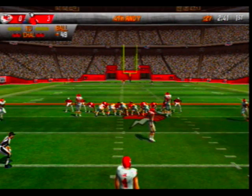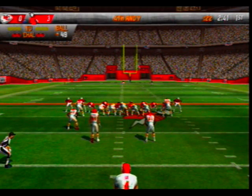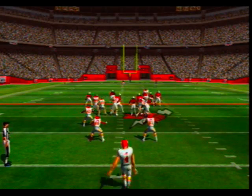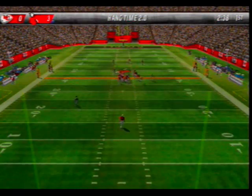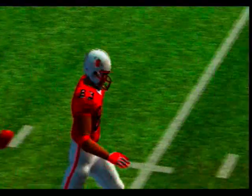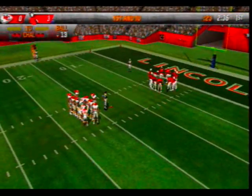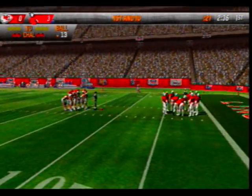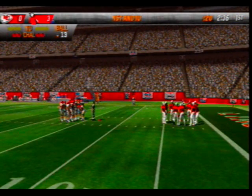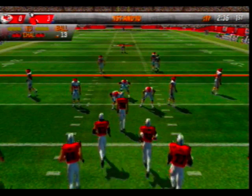Lee will come in now to punt it away. Hendrickson back to return. He signals for a fair catch. Fair catch made at the 13-yard line. Ball on their own 13. The 13-yard line. First and 10.